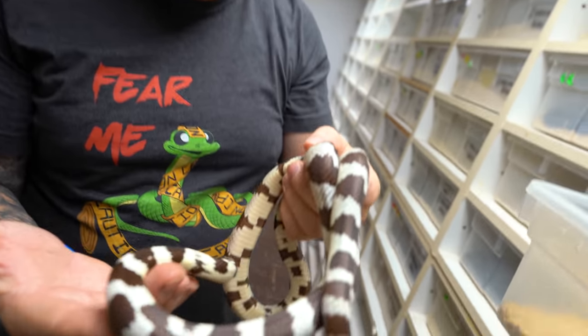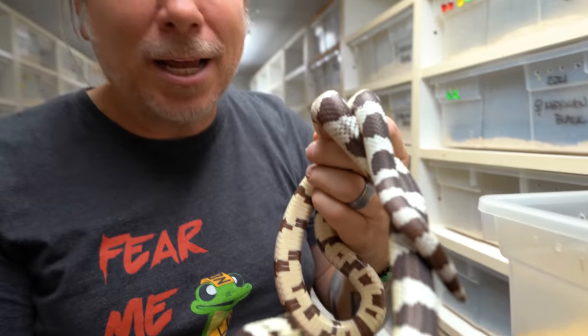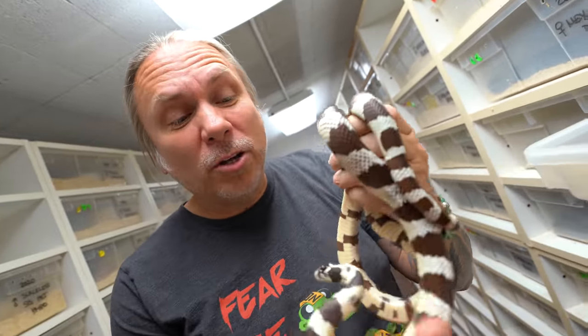Look at this black and white calking. I've said this and I keep saying it, black and white calkings have been one of the most underrated snakes in a long time, and I know that the popularity of these guys is just starting to explode.